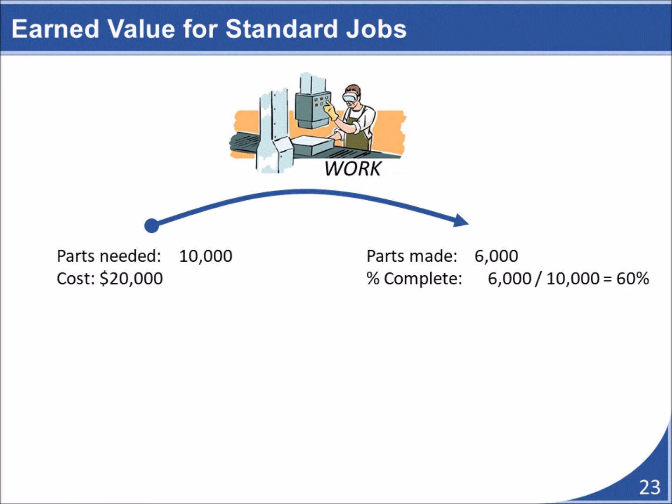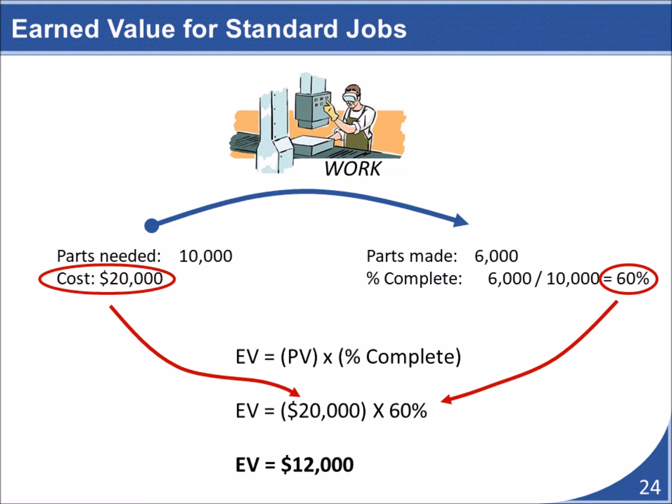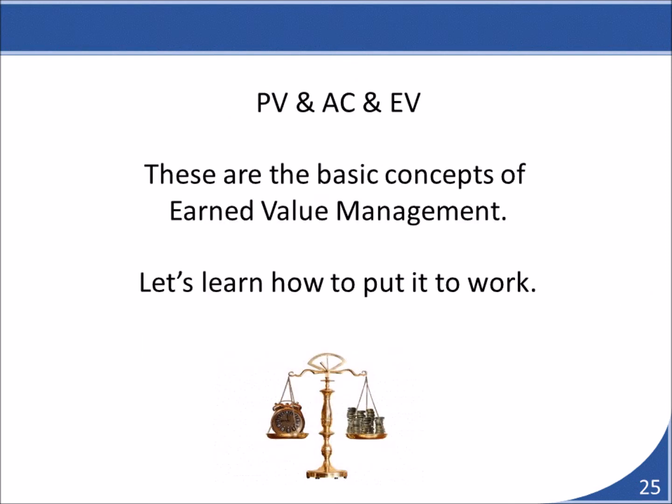For example, this approach would work well on an assembly line where the output can be easily measured. For these types of projects, it is possible to determine exactly how much value each activity has earned for the project. However, this approach does not work on all projects. At the end of this video, I'll present ways to estimate how much value each activity has added when it cannot be determined directly. That was the basic elements of earned value.